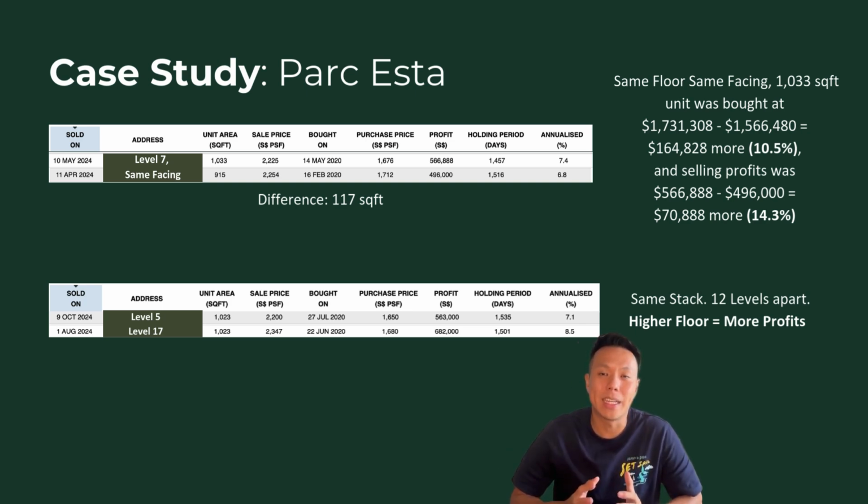In the second case study, we compared 2 units of the same size, one on level 5 and one on level 17. When both units were sold, the unit on level 17 achieved a higher profit, and it is because of its entry price. But if you look here, the entry price for the level 17 unit is only $30 PSF more as compared to the level 5 unit. So this means that if the developers are not really putting a premium on a higher floor unit, it might make more sense for you to go with the higher floor unit during its launch.